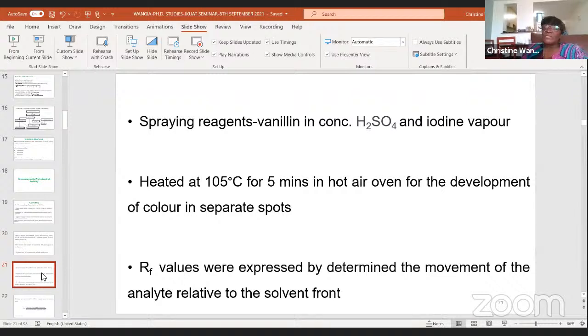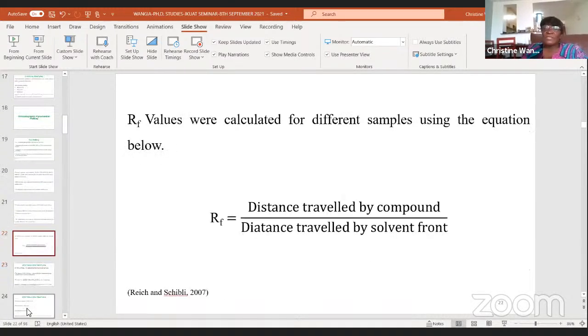For the spots which were not detected on TLC, either under visible or UV light, the compounds were derivatized using vanillin, concentrated sulfuric acid, and iodine vapor, and I was able to spot them. We get Rf values when the spots are obtained. Rf values are distinct for particular compounds. That is the distance traveled by the compound over the distance traveled by the solvent front.